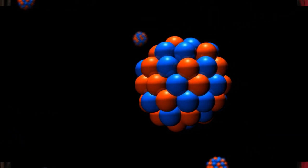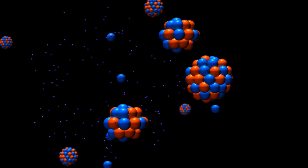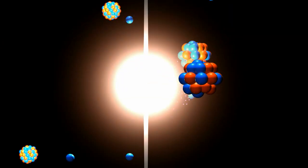Fossil fuel stations use coal, oil, or natural gas to produce heat, while nuclear stations use the heat from nuclear reactions. Energy from nuclear reactions comes from an atom's nucleus when it splits. The job of a nuclear reactor is to capture this energy.